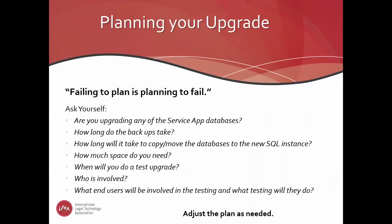So when planning your upgrade, I think most of us have heard that failing to plan is planning to fail. And it's definitely very true when you're trying to plan your upgrade and what you're going to move. The impact to your end users, as well as the staff, the IT department, whoever's going to be performing all the work, is a big impact. So you want to make sure you take time to plan it, streamline what you're going to need to do, make sure you understand what the timeline's going to be, how long it takes to get everything done, what your downtime will be, and get it planned out.